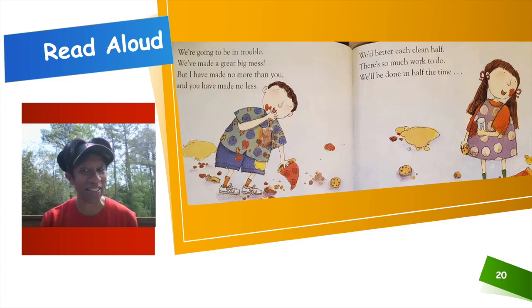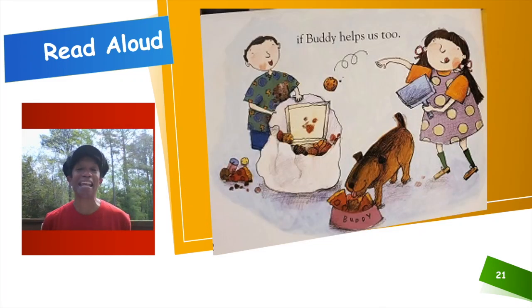Guess what? If Buddy helps us too. Who's Buddy? Their puppy. So they're looking for Buddy to help them clean up their mess. Oh, I love that story of fair sharing.